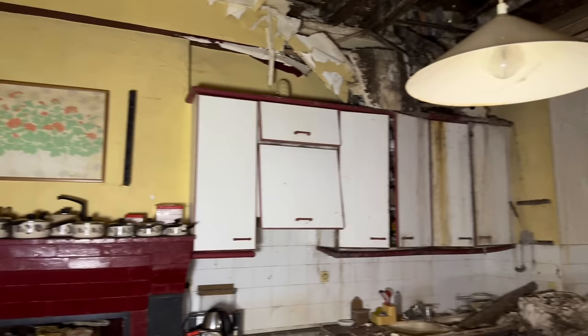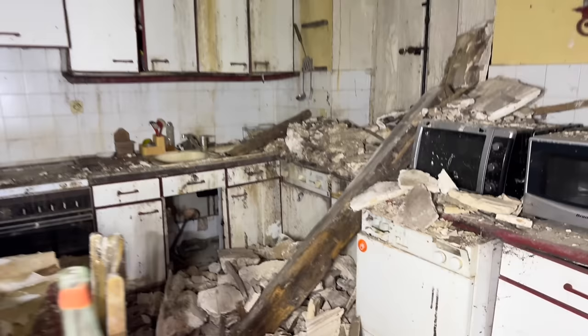Wow. God, look at that. That's fallen down there. Do you know, that could potentially kill someone if that fell on top of them. That is a big, big repair job, that. A massive repair job. Okay, let's have a look through here.